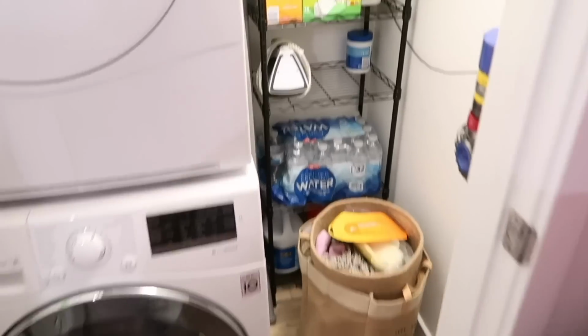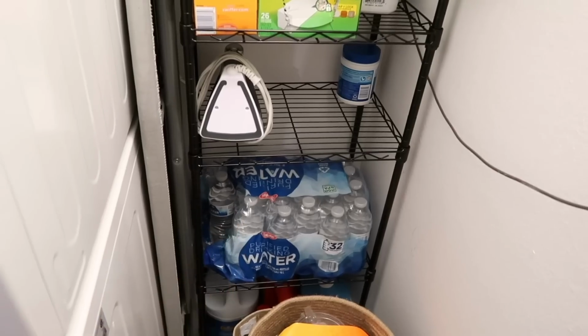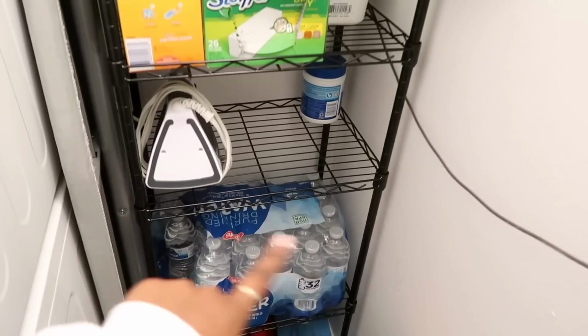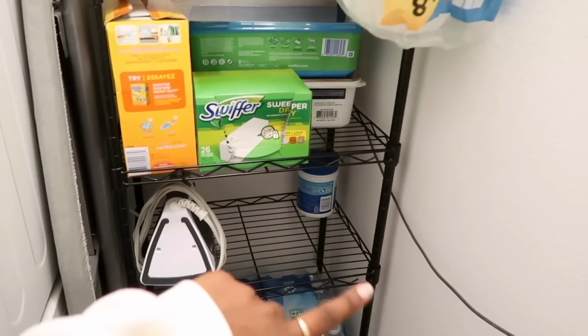So I just moved some things around so that it's a little bit more efficient, but eventually, once all the water is gone, I personally don't like using water bottles, so once we finish that, then we'll have more space. We have all of the detergent down there. Ideally, I'd want it on here so I could easily grab it. And then just a couple things have some space to fill here.